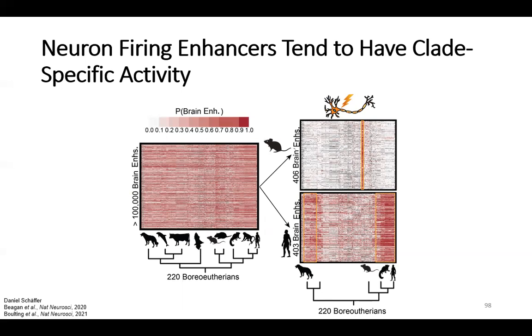And then what we can do is we can take these clusters and overlap them with enhancers whose functions we have already investigated. So what we did is we took our clusters and overlapped them with mouse enhancers that have been associated in a previous study with neuron firing. We found that these enhancers associated with neuron firing tended to overlap the cluster with predicted mouse-specific activity. We also did this for human enhancers associated with neuron activity. And we found that those enhancers tended to overlap a cluster with enhancers supposed to be active in just primates and carnivora. So what this suggests is that enhancers associated with neuron firing may have clade-specific activity.